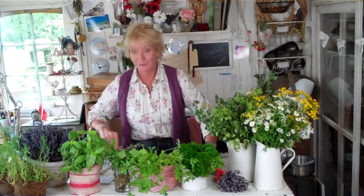Hi there, more about herbs, and this time I'd like to introduce you to basil, marjoram and parsley, two different types of parsley. I'm going to start with basil first.